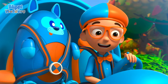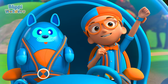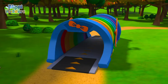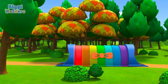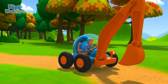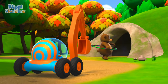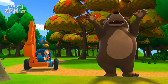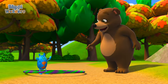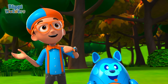I'm gonna need the excavator arm. Excavator arm confirmed. Activate Blippi Station. The Blippi-mobile is ready for adventure! Woo! Whoa! Nice hula hoop moves you got there! I'm Bella the bear! Hey! It's me, Blippi! And this is Debo!